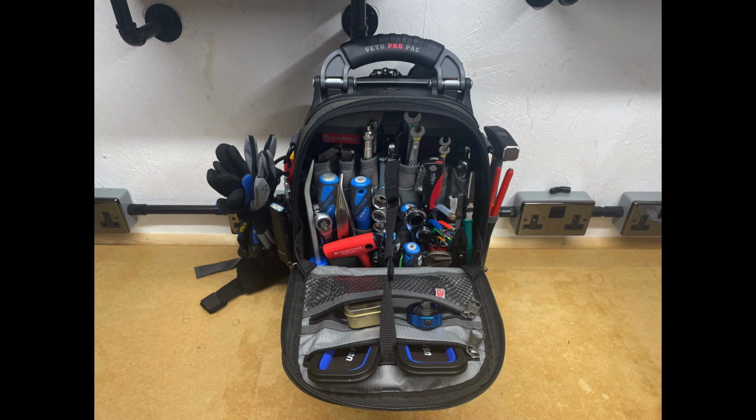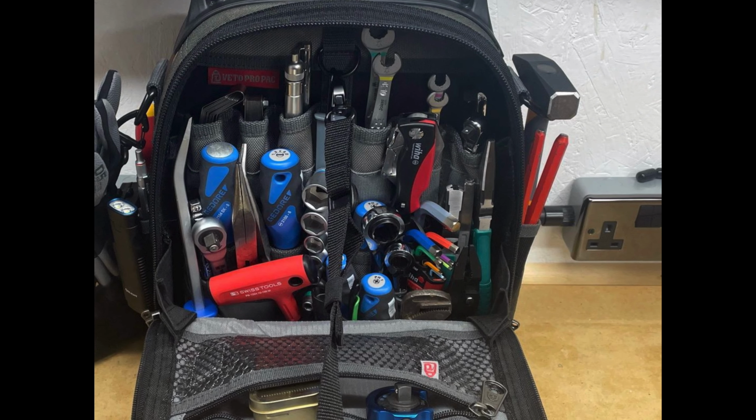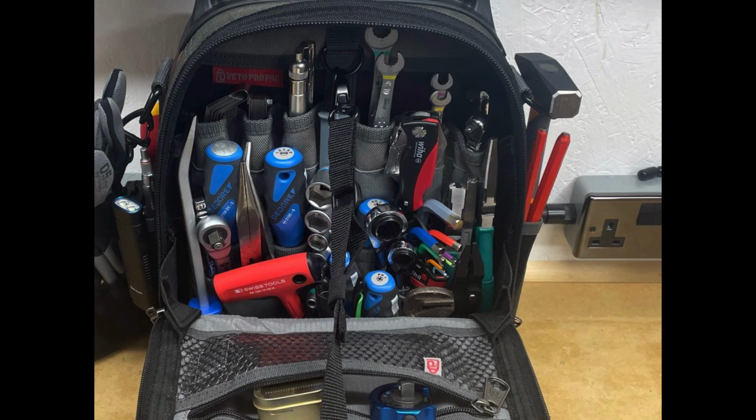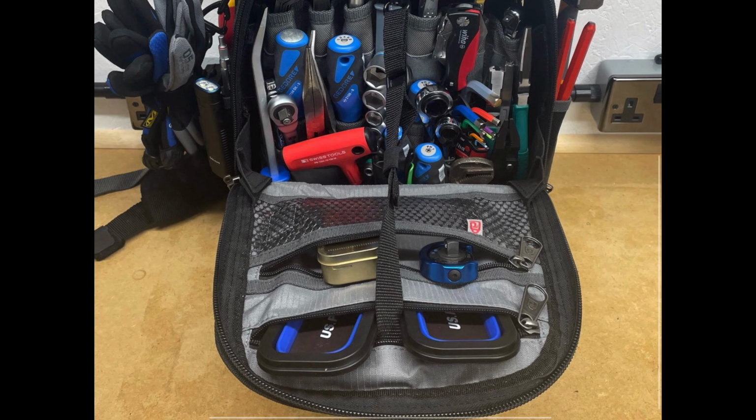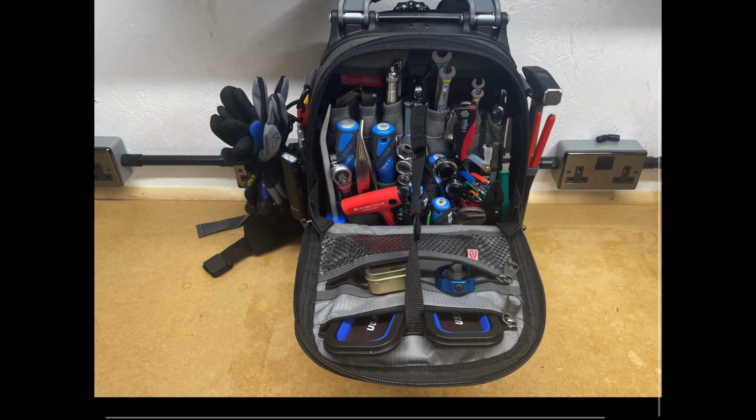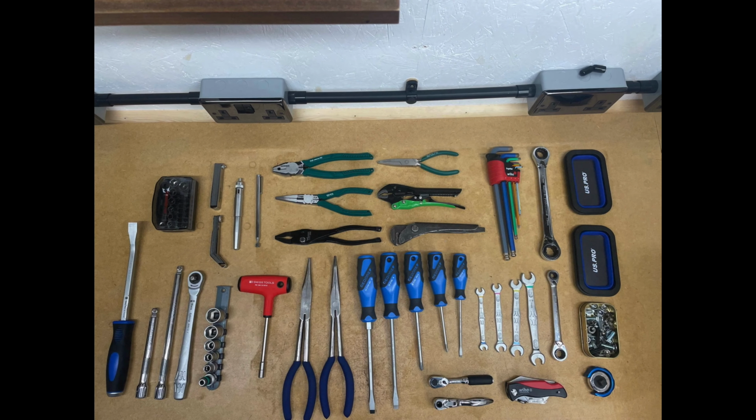So he's got a lot of similar tools from his other bags inside this one. He's got hex keys, wrenches, Weehaw knife, looks like PB Swiss, Gedore, all sorts of different things. He's also got some more of those US Pro magnetic parts trays. So we'll go to the next picture. Here's all the tools that we just saw.